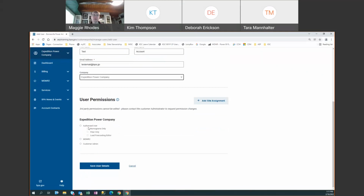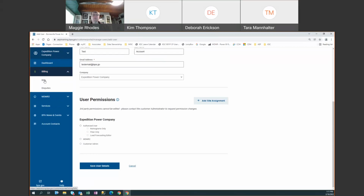So let's take a pause here and walk through these. We have the authorized user, and the authorized user is everybody that would have access to the left-hand navigation. They would be able to view and download or print bills.